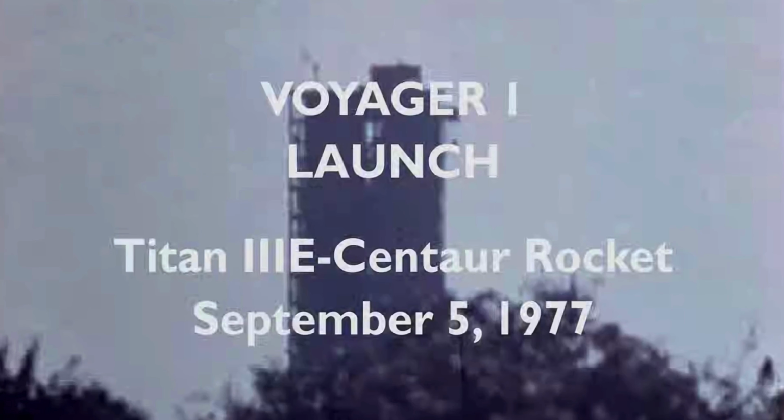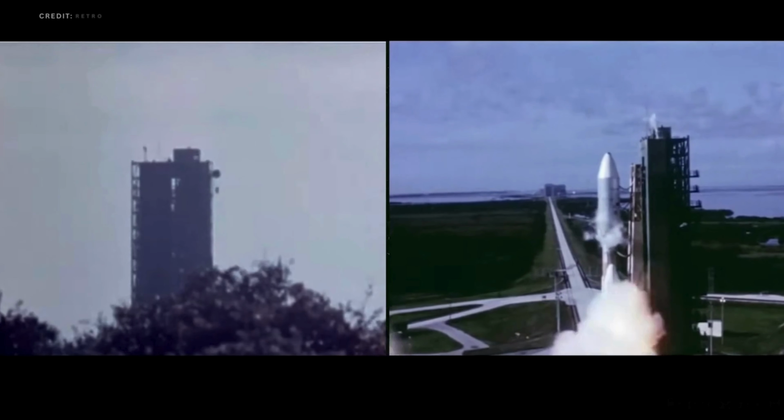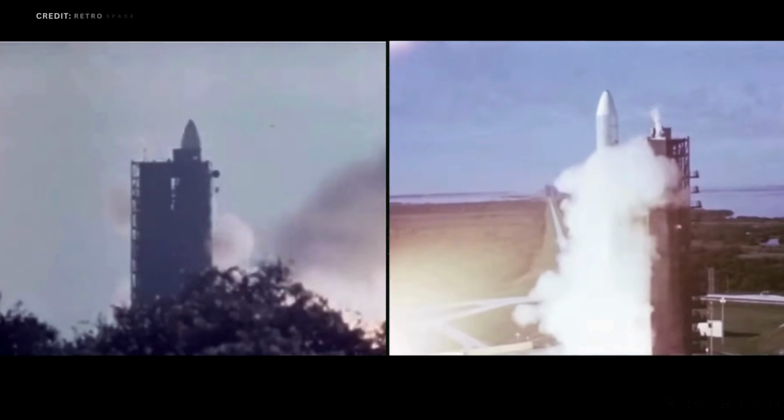In 1977, the Voyager 1 and 2 spacecraft were launched from Earth on an ambitious mission to explore the outer planets of our solar system, starting with Jupiter and Saturn. This was a monumental task. No human-made object had ever embarked on such an extensive journey into the cosmos. The mission marked a groundbreaking chapter in space exploration.